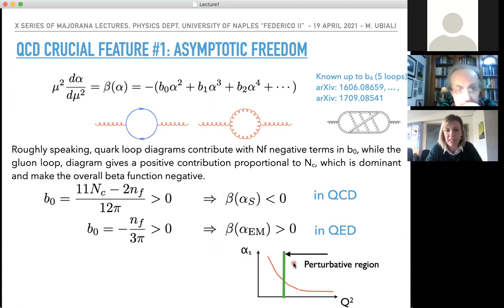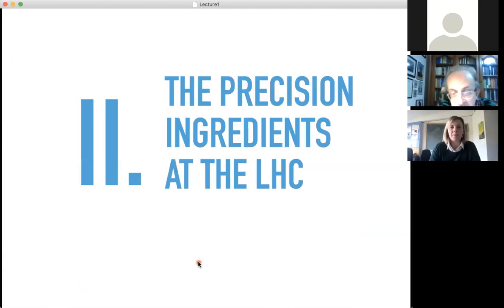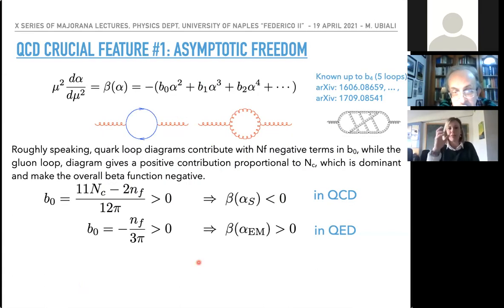So if this is what happens in QCD, so that the strength of the coupling decreases as Q squared increases, which is the opposite of what we all have studied in QED, that the strength of the coupling increases with the scale increasing. Okay, so the perturbative region is closer to the smaller values of Q squared. So this is really just to give you a flavor of what is so special about QCD.